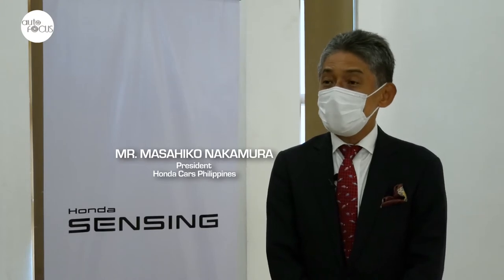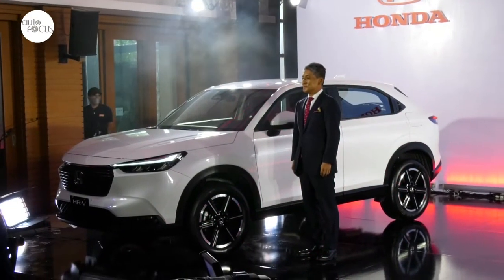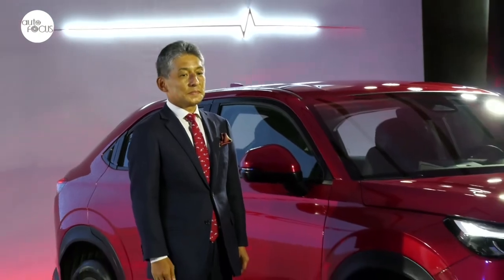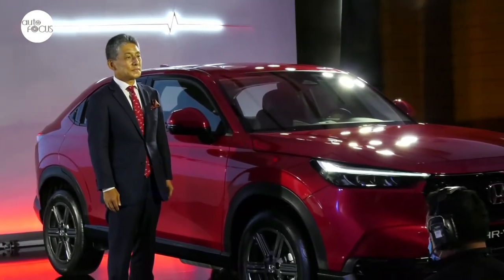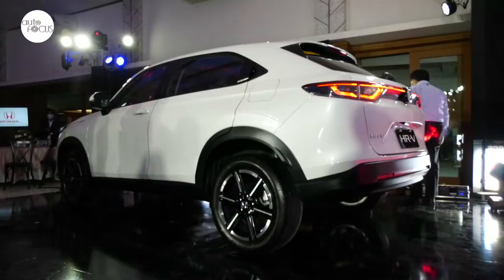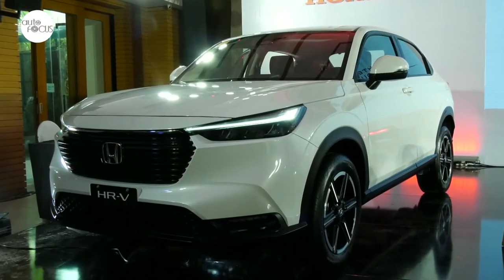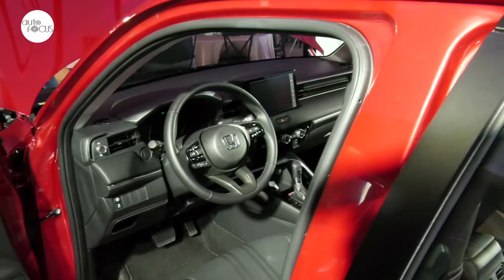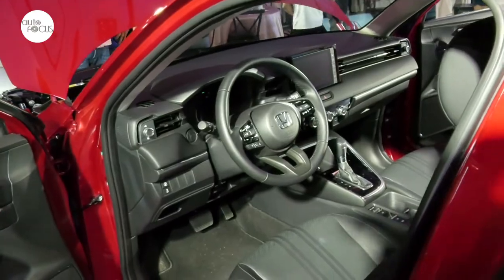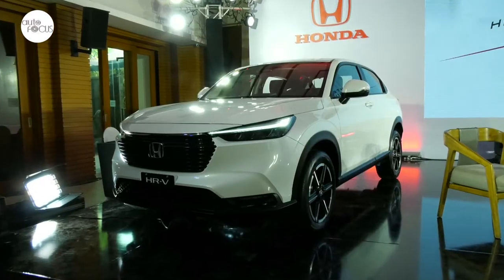Subcompact SUV segment is growing every year, and when we launched the first generation HR-V in 2015, no competitor saw that we could dominate the market, but now there are many competitors from China and Thailand. So by introducing the all-new HR-V, we want to increase our market share, and also we want to increase the sales volume itself. The all-new HR-V combines functionality, safety, advanced features, sophisticated design, and superior driving experience that Honda promises will amp up your life and heighten your senses.